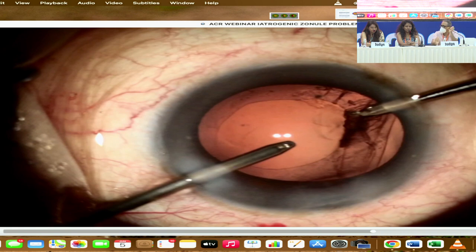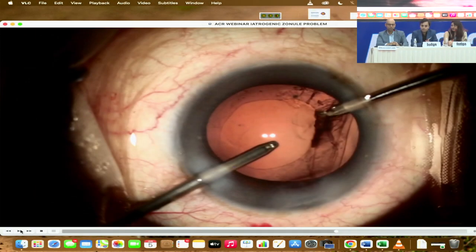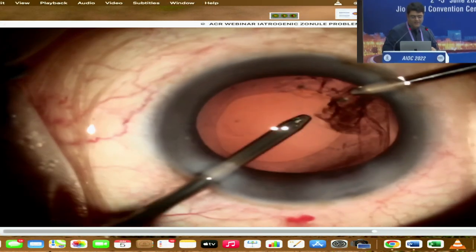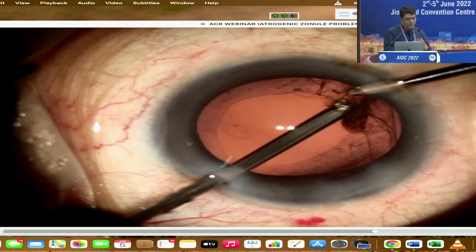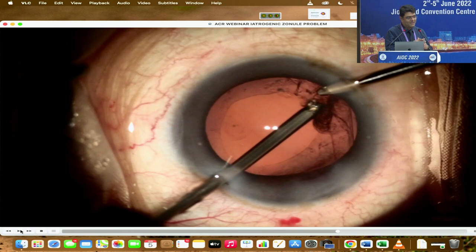So I think whether cohesive or dispersive, it doesn't matter, because you have to inflate the bag, whatever you put in. Here it won't matter so much, because there is no vitreous disturbance. Here only there is an iatrogenic zonular dialysis which has happened. So the important message is that never pull out all your instruments once you have a situation like this. Yeah, that is the main thing.